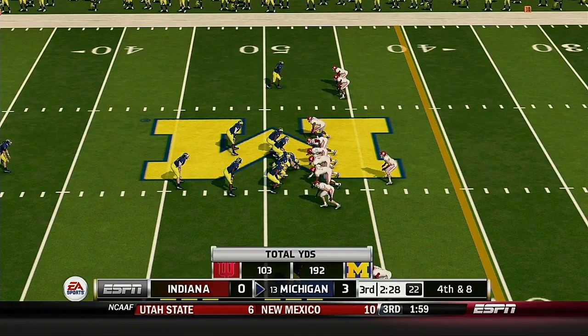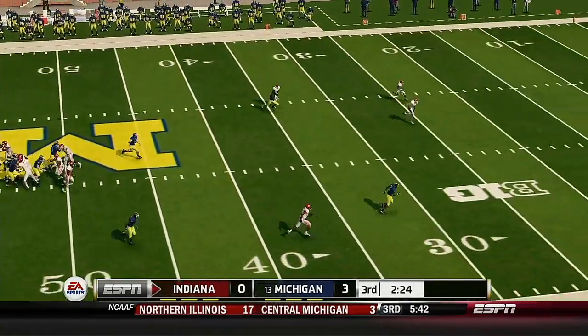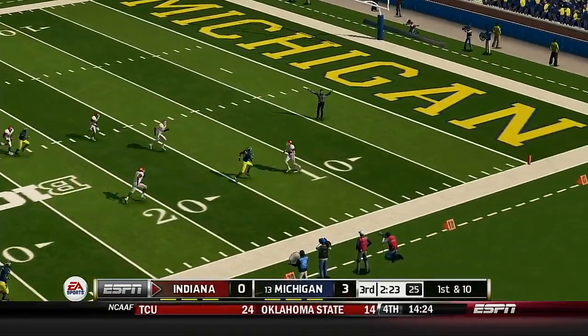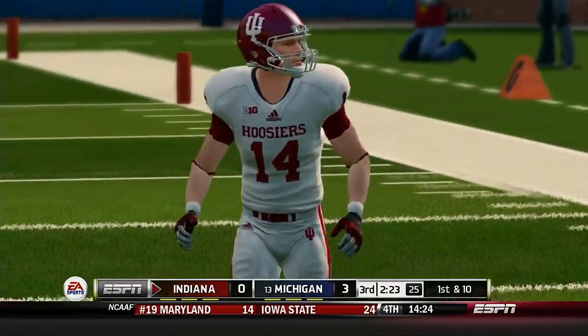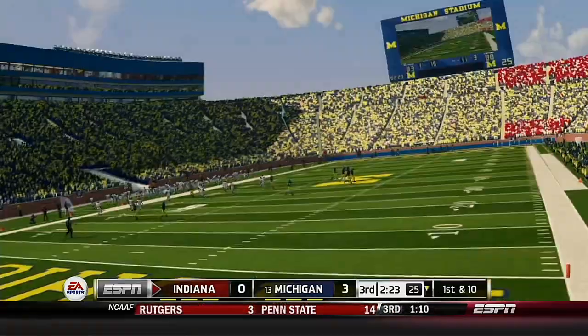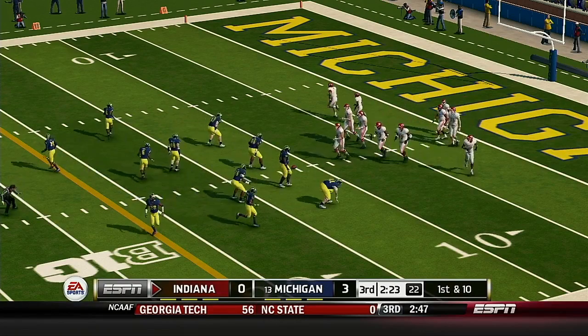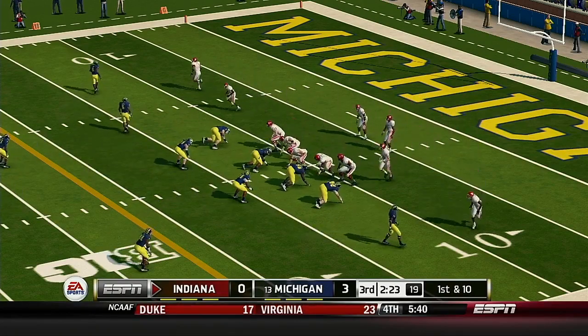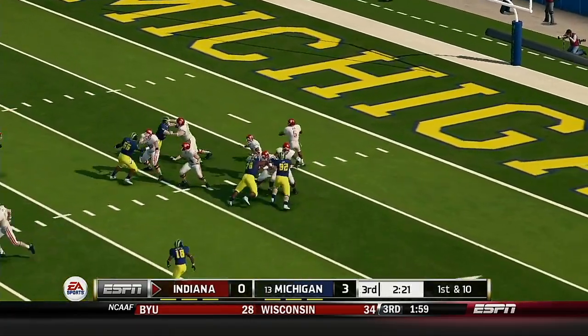Vogel, the return man. Signals for a fair catch. This deficit can be easily overcome, sure. But they have to be thinking if they don't get something going on this series, the burden is going to be felt by their defense.